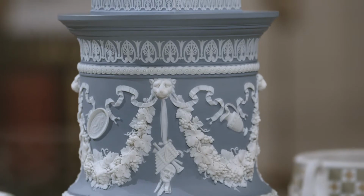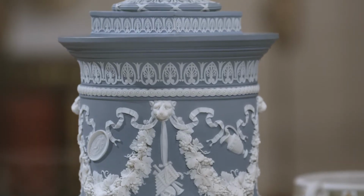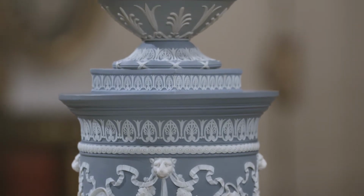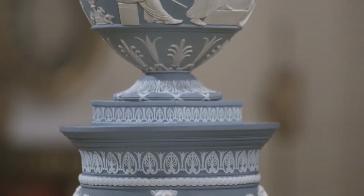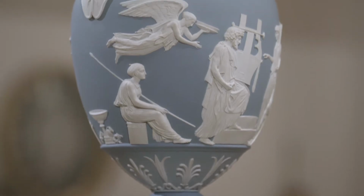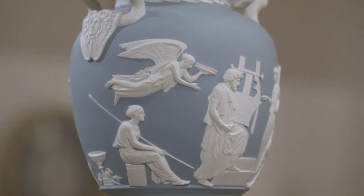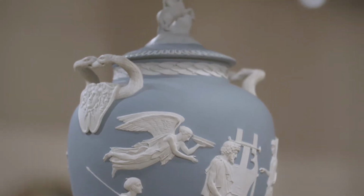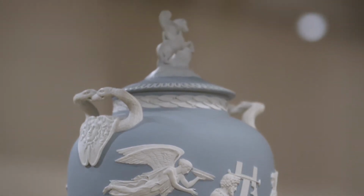And in terms of the context of our discussion today, this really is the epitome of neoclassicism, the neoclassical movement in the late 18th century. It is elegant and refined and inspired. The form and the decoration are inspired by ancient Greece and Rome, and we see that in the form of this vase, the amphora shape of the vase, and the motifs on it.